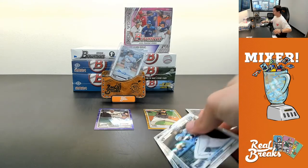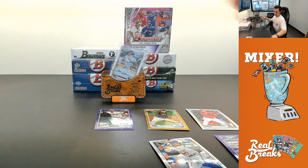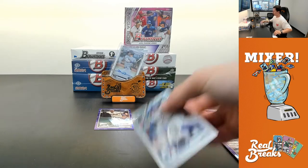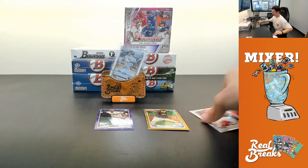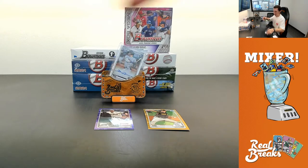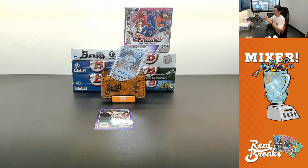So a halfway decent start. You better believe we're saving all those big boxes for the end. Technically, all these boxes can be pretty big. We're saving the monster ones for the end.